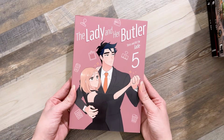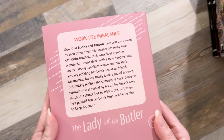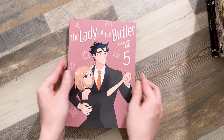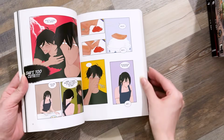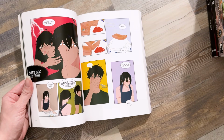The next series is The Lady and Her Butler, Volume 5. So this is one that I had been really, really excited about when it was announced that it would be getting an English print release, as I have read the series digitally. But these 2 on the cover are side characters. The main character is the female lead, who is a very successful businesswoman who is very busy and neglects things in her personal life so that she can focus on work.